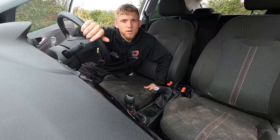Some people don't really like strong smelling fabric cleaners, but this one does a good job on the seats and leaves a neutral smell. It's still got a bit of scent to it, a citrusy base, but it's not too strong. And then I use a little bit less on the plastic, diluting it a little bit more to use on all the plastics and stuff.